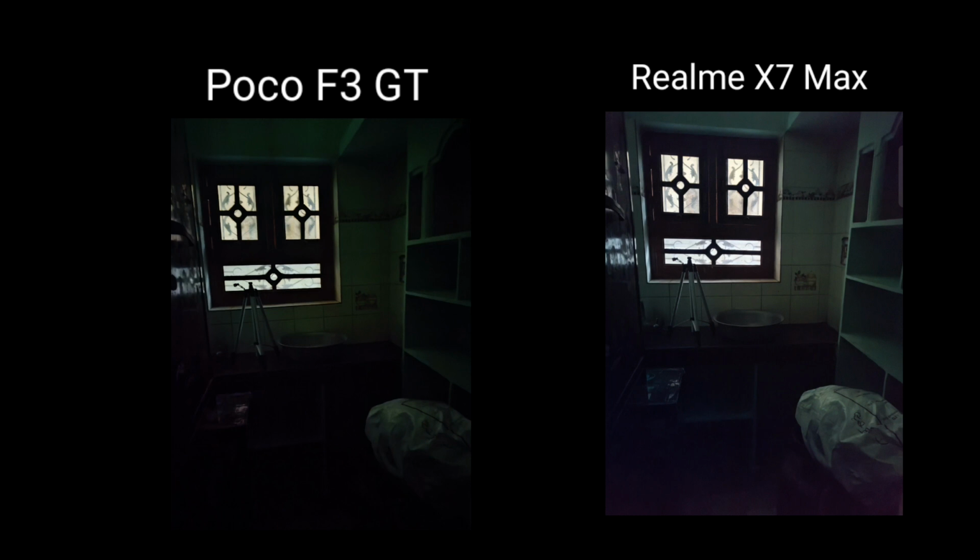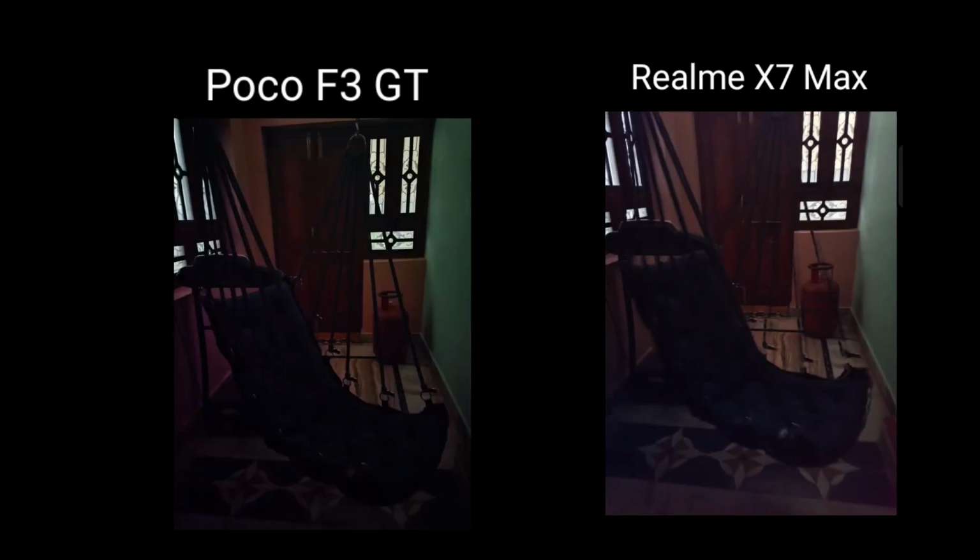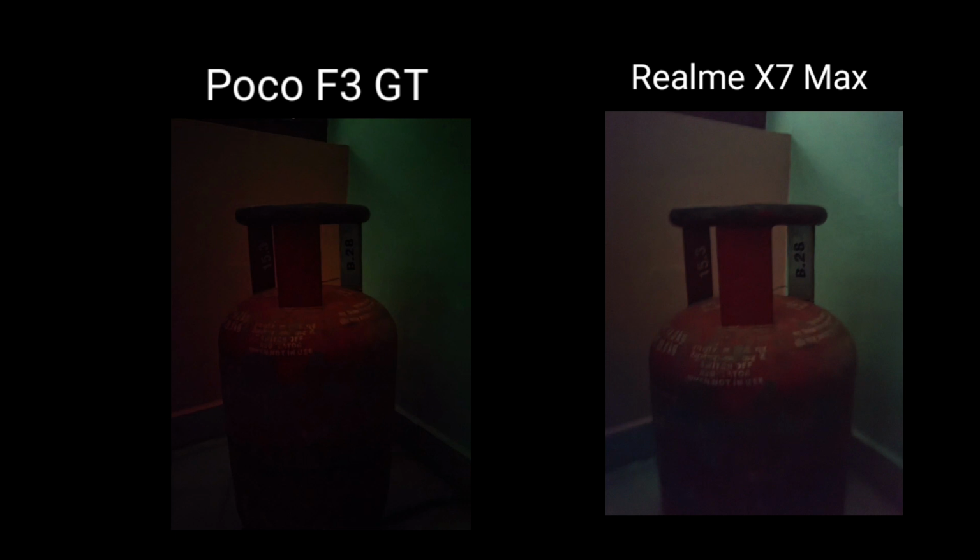The Realme X1 Max has got really good, slightly better night mode when compared with the Poco F3 GT, just a little bit better. That is what I did feel in my usage in terms of the night mode. As you can see friends, exactly, these are night mode comparisons between both phones.